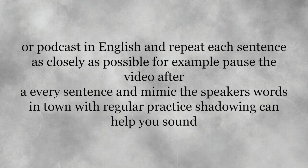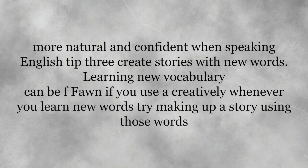For example, pause a video after every sentence and mimic the speaker's words and tone. With regular practice, shadowing can help you sound more natural and confident when speaking English.